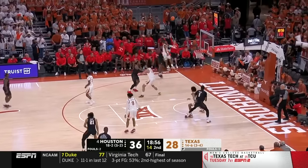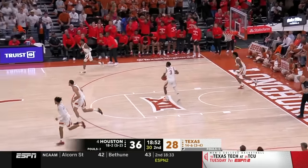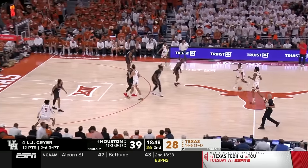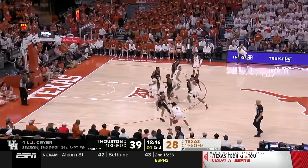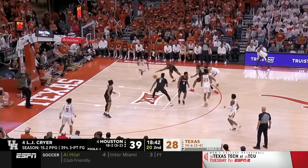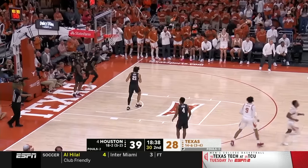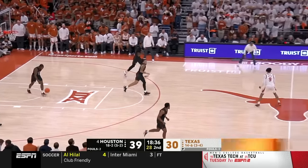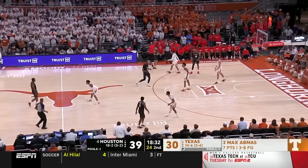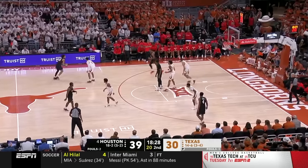There's that flare screen again. Shedd finds Cryer in the corner the same way he found Sharp. That's great coaching right there. They ran a flare screen for Sharp and Cryer, and they got exactly what they wanted. Great look as they find Asemus cutting to the goal, and he puts it in. It's funny, they got that same backdoor cut against BYU on Saturday, and it works because you have to pressure Asemus on the three-point line.